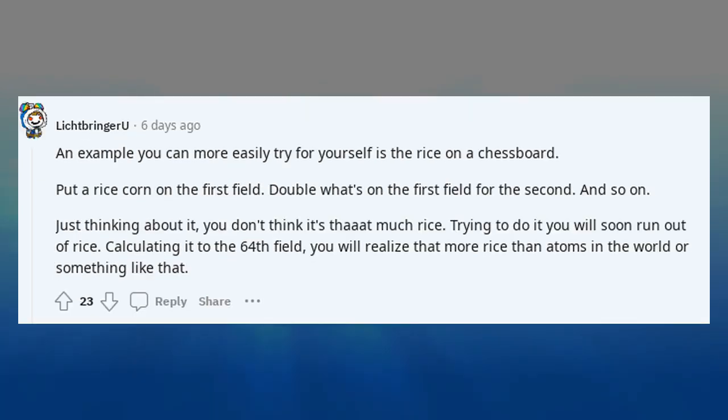An example you can more easily try for yourself is the rice on a chessboard. Put a rice corn on the first field. Double what's on the first field for the second. And so on. Just thinking about it, you don't think it's that much rice. Trying to do it, you will soon run out of rice. Calculating it to the 64th field, you will realize that it's more rice than atoms in the world, or something like that.